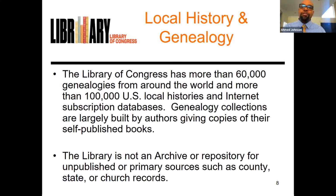So at the Library of Congress, what do we have that can help you in your genealogical journey? We have over 60,000 family histories from around the world. And we also have over 100,000 local histories. So oftentimes people come to the Library of Congress and search our catalog where they can find published family histories or local histories. Also at the Library of Congress, we have subscription databases. These are databases that we pay for so you can use them for free. One caveat, you have to be at the Library of Congress to use these subscription databases.